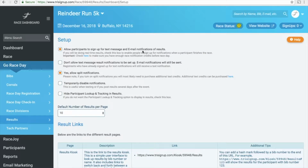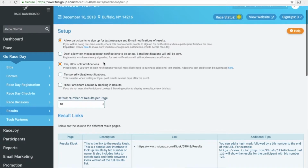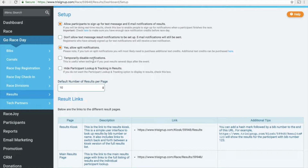So this is the one that enables participants to register for notifications. This one says do not allow the text notifications to be set up, so only email notifications can be allowed. Do I want split notifications to be set up? And then there's this temporarily disable result notifications. That's useful if you're testing your race the night before, you're running your results system and publishing results to see how they look.